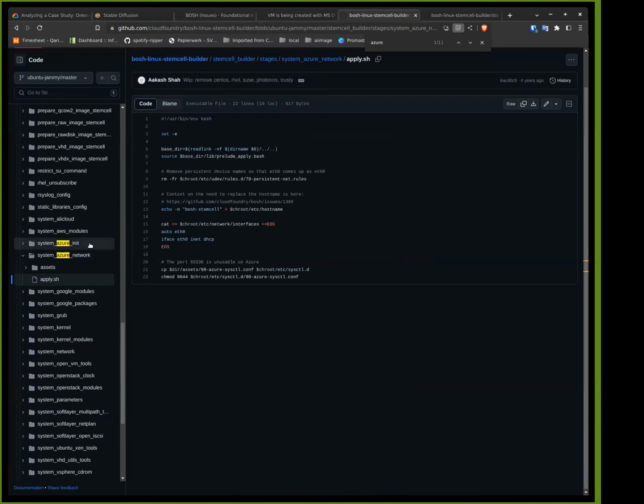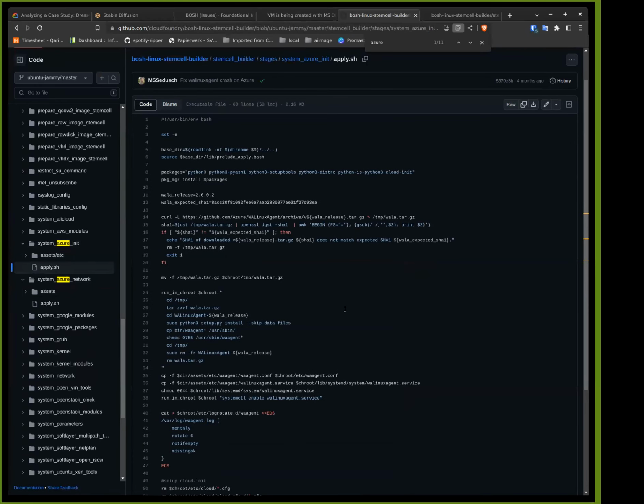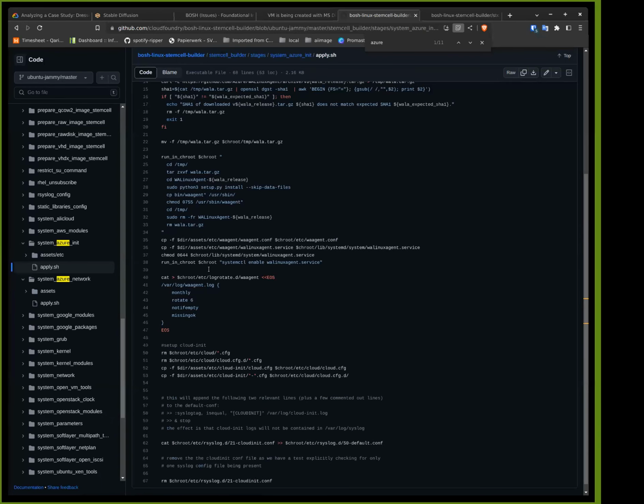I don't know. I don't work enough with Azure either. Does anyone from SAP know this? They like to use Post DNS. They maybe don't use Post DNS.